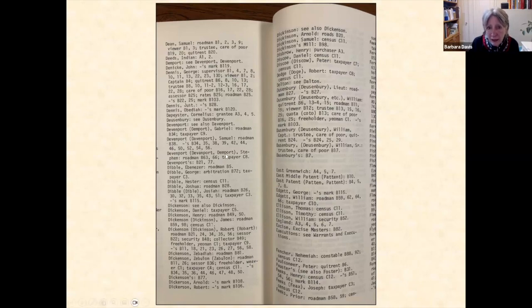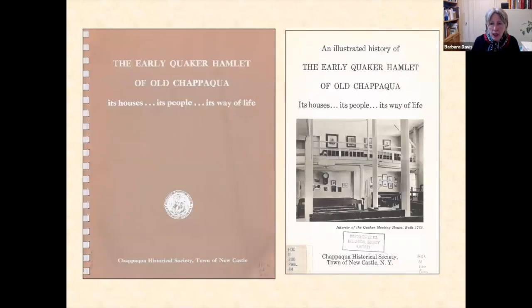It's a real fun thing to see some of the other roles they took. They were with the census, security, excise masters, warrants. I know in my town, the fence fixer was a big deal, the care of the poor, Indian deeds. You can get a little sense of what their world was about. They also had the same books that we had at the Historical Society, which had a great deal of information about the people as well.